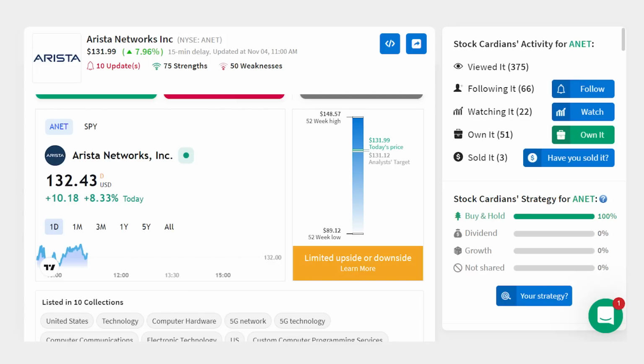Shares of Arista jumped on the Facebook news and again on a strong earnings announcement. So since analyst targets haven't been upgraded here, that's probably why there's kind of limited upside showing, but I like the stock for a really good long-term play.